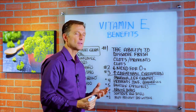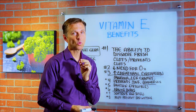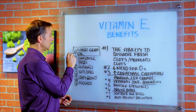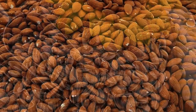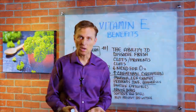And that is because refined carbohydrates in the form of wheat or other grains don't have any more vitamin E. So when you consume them, it actually causes your body to use up your vitamin E reserves, leaving you high and dry. So wheat germ oil is a good source. Sunflower seeds, second best source of vitamin E. Okay, number three, almonds.